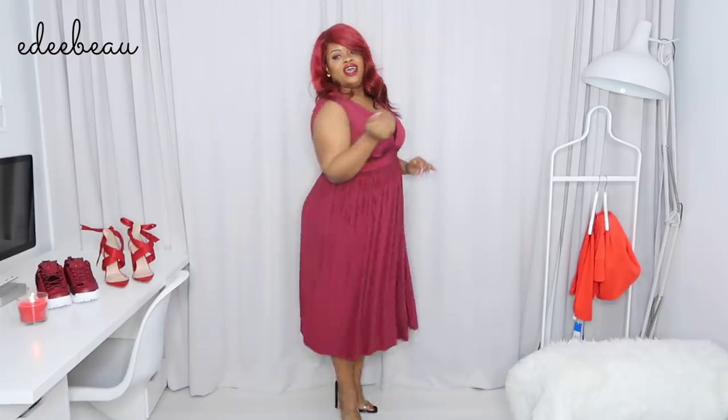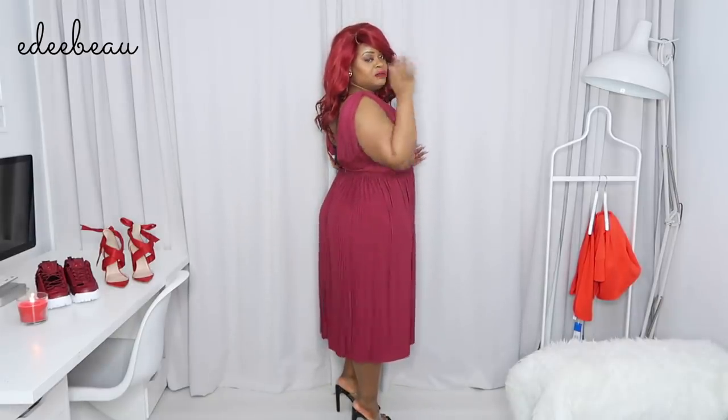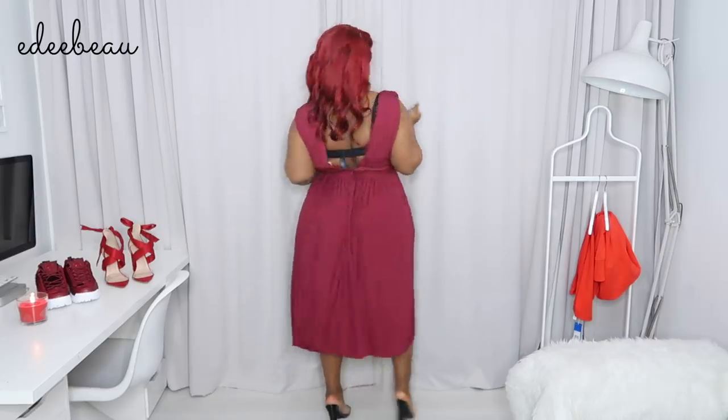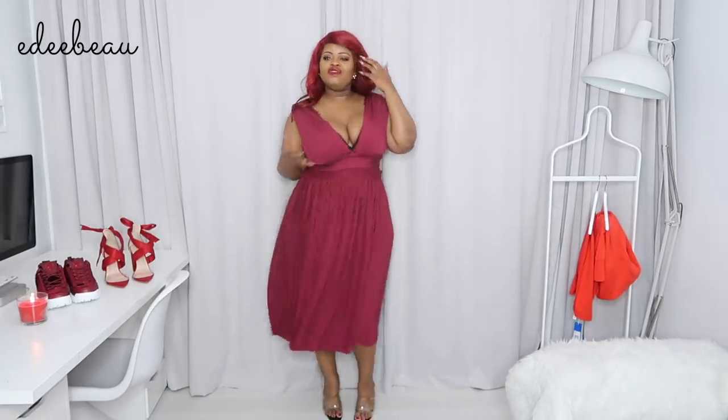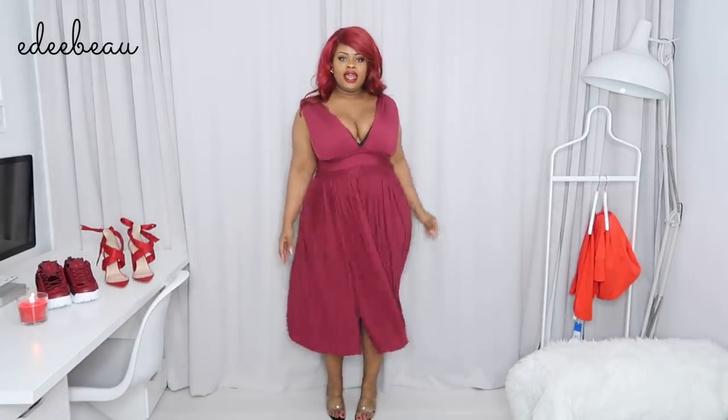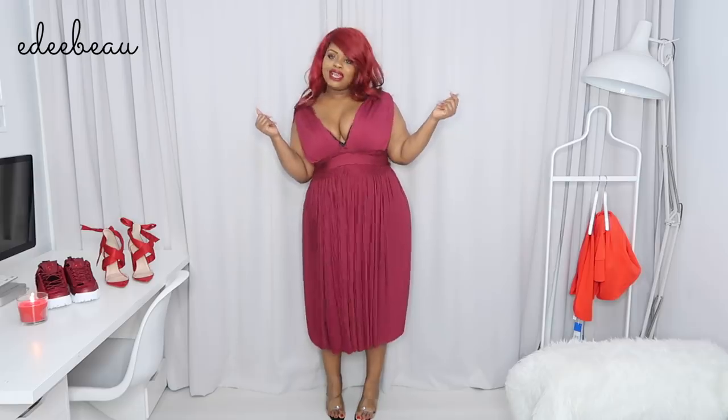You can see the slit. The V of the back is really deep, so you need to have maybe a low bra, or go with the tassels out, and it's up to you. But I love this, it's really, really cute. I feel very sophisticated in this. I'm actually going to pair it with the trainers because they're going to go together quite well. So let's see how it looks together.